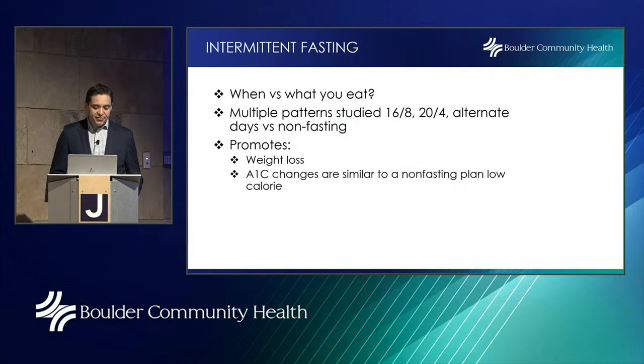And intermittent fasting, as I mentioned, this is not a diet, it's more a plan of when you eat and what you eat, and that's the important thing. There are multiple ways of approaching this. The common way of doing this is what's called 16-8. So you have an 8-hour window where you can eat and 16 hours when you don't eat. A lot of people, if they work, will try to start eating from noon to 8 p.m. And obviously, it all depends on how you approach intermittent fasting.